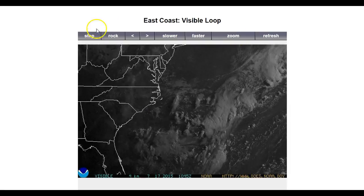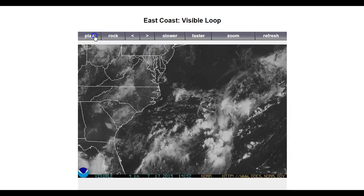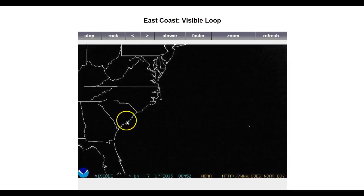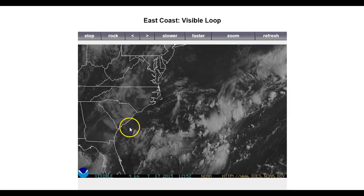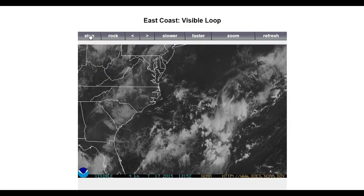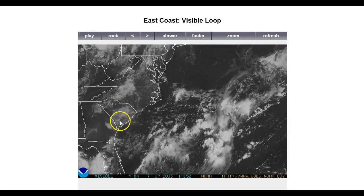Take a quick look at the visible loop and stop it right there. And actually, I'm going to play this loop one more time. And you can see, watch the coastline, and you can see these clouds are really starting to dissipate along the coast as that east-northeast cut is forcing whatever low-level clouding there is inland.